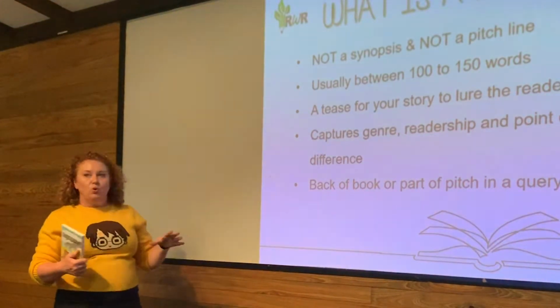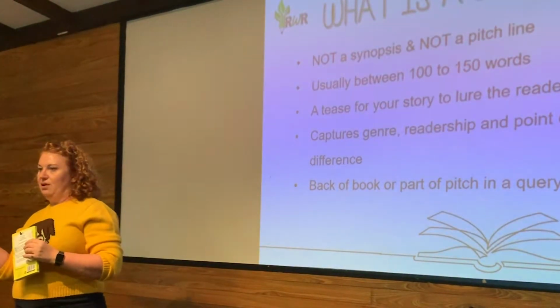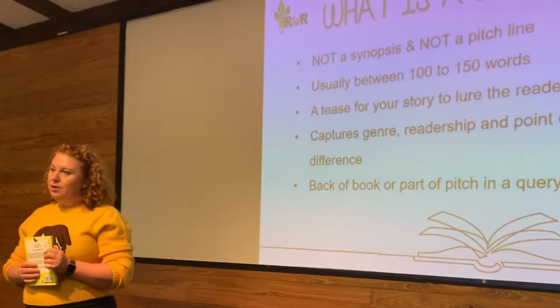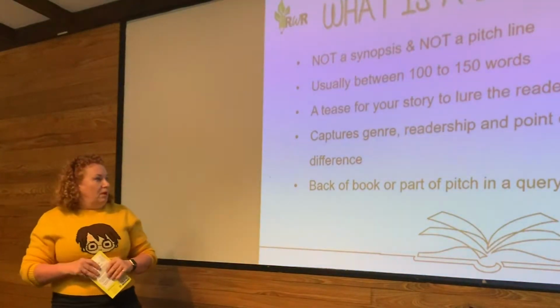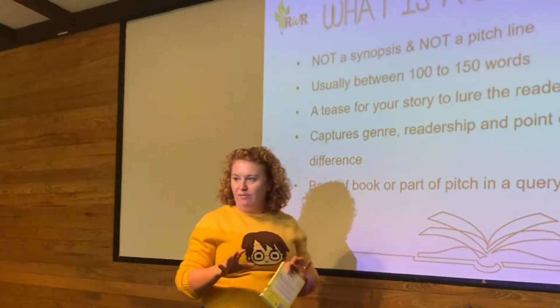It also captures what sort of story it is. So it should be really clear when you have a blurb: is this a thriller? Is it a horror? Is it a children's book? By the language it uses, the vocabulary it uses, but also the sorts of elements that are in there. And it also shows a point of difference. So what's special about your book? And we're going to have a look at that.